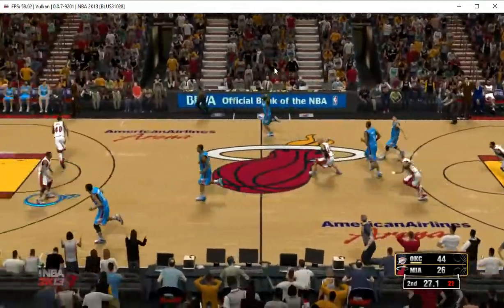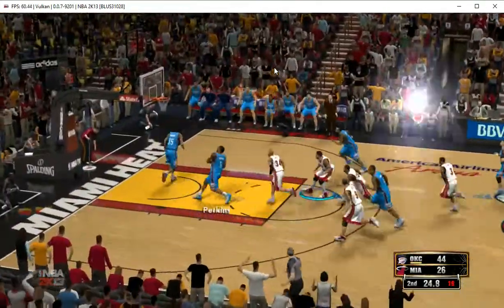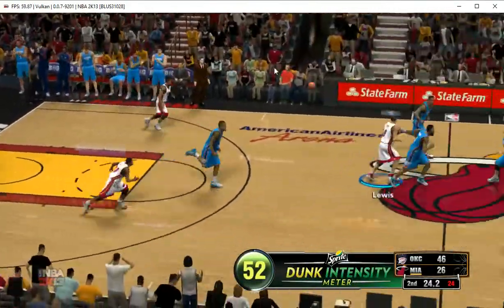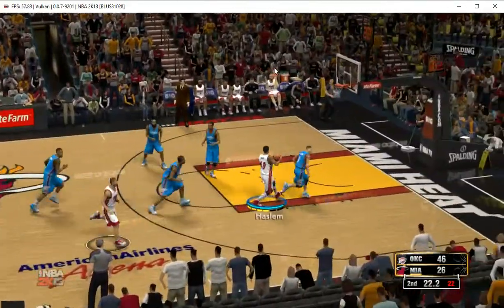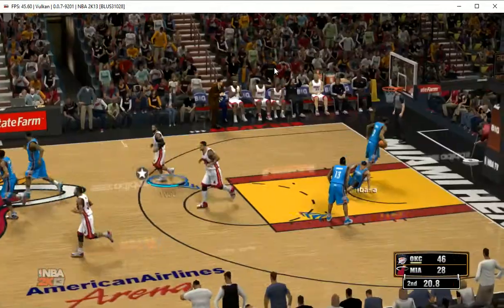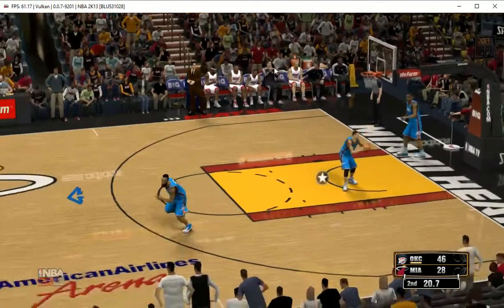Catching up on the changes with Miami. Udonis Haslem, he's checked in for Bosh. Lewis comes in for Shane Battier. Ray Allen, he's checked in for LeBron. And it's Norris Cole in for Mario Chalmers. And that one's good. Nice touch near the hoop.